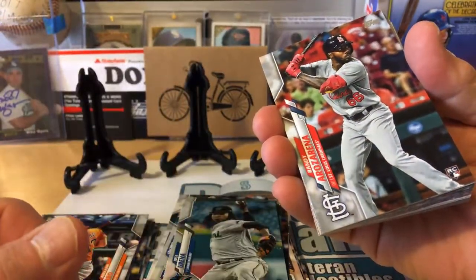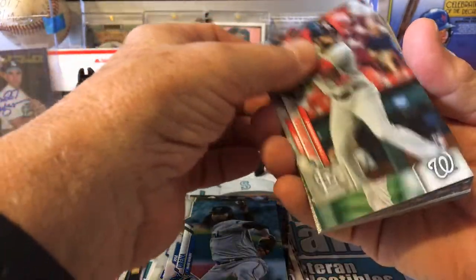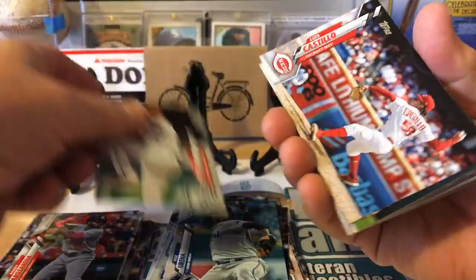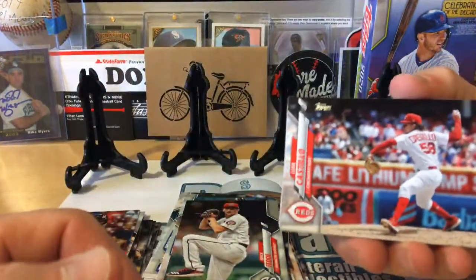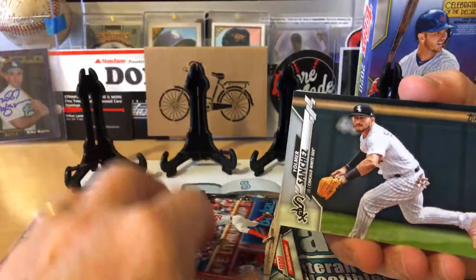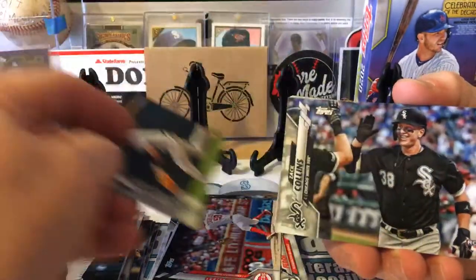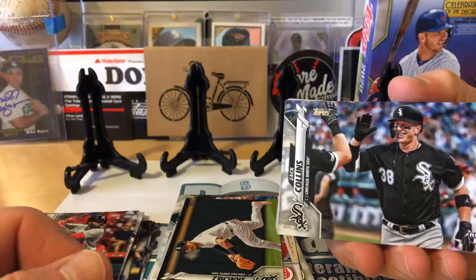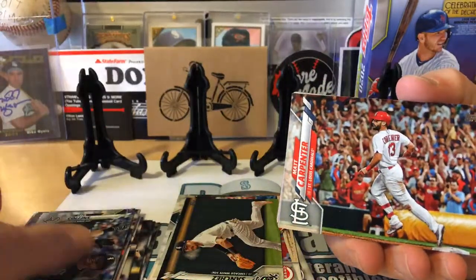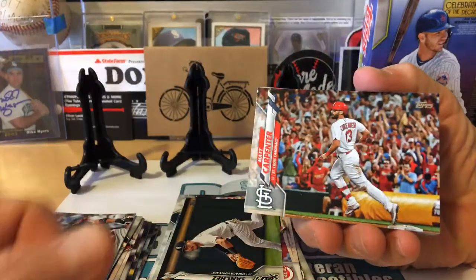Randy Arozarena, rookie card for the St. Louis Cardinals. Erick Fedde with the Washington Nationals. Some sideways cards here. Luis Castillo with the Cincinnati Reds. Yoan Moncada... Yolmer Sanchez with the Chicago White Sox. Zack Collins with the Chicago White Sox rookie card. Matt Carpenter with the St. Louis Cardinals.